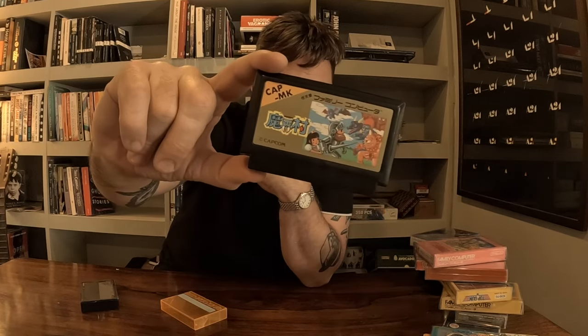But not before this one. This one is Super Ghouls and Ghosts. Now, I've never owned this game at all. I've heard it's unbelievably difficult to complete, but one day I'll give it a go and die because I'm terrible with video games. But yes, that was the last game I got. Really, really pleased with all the things I purchased from Japan, actually.